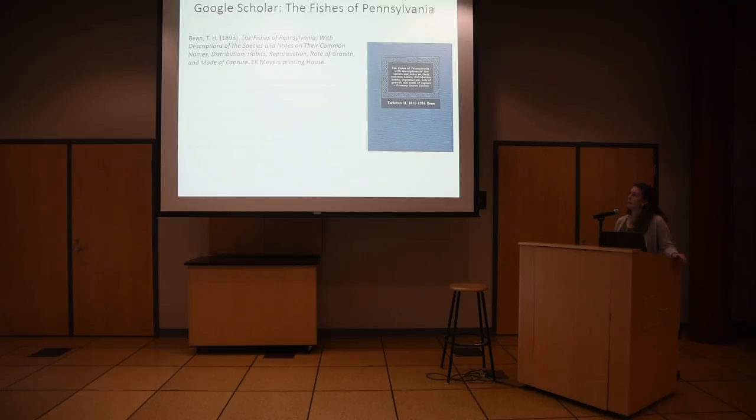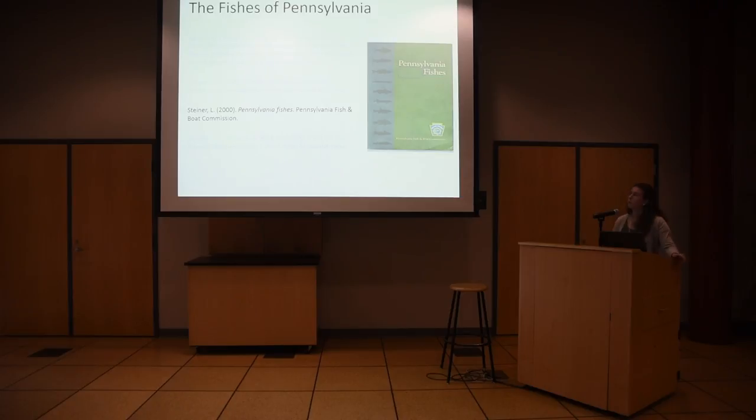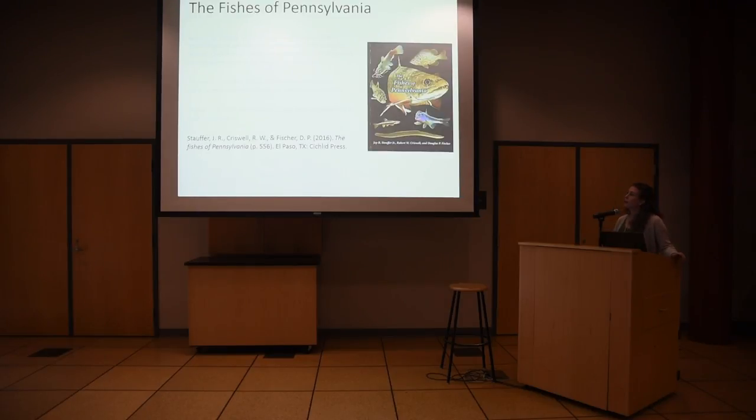One was published in 1893 by Bean, and even in the title it talks about the distribution of fishes across Pennsylvania. We had Ed Cooper's 1983 publication. Within his chapters, he discusses the distribution of fishes in Pennsylvania. Even the Fish and Boat Commission's relatively small publication at least alluded to the half of the state in which these fishes occurred. And Stauffer's 2016 publication, there's one fish book that you buy for the rest of your life.